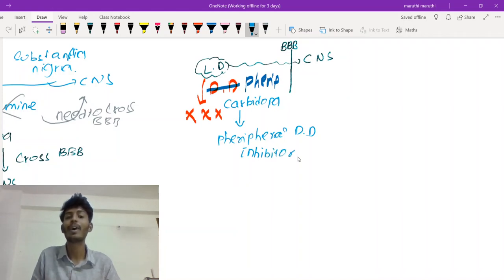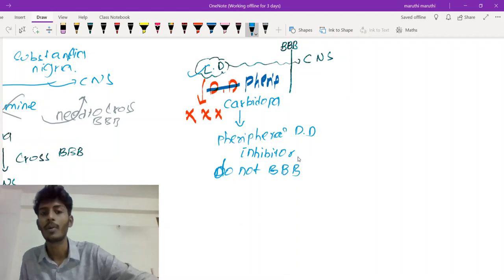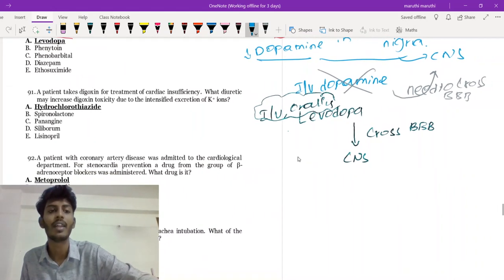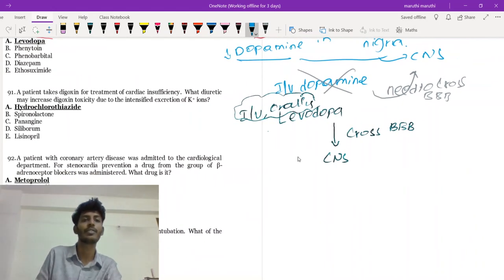Carbidopa does not cross the blood-brain barrier. In the combination of carbidopa and levodopa, only levodopa crosses the blood-brain barrier; carbidopa does not. So with this, we are done with the 90th question. Let's go to the next question.